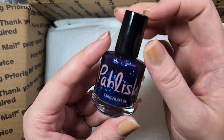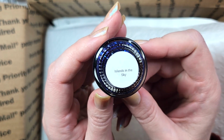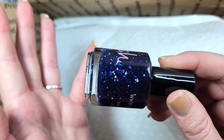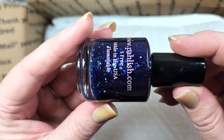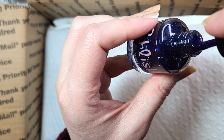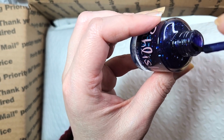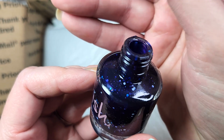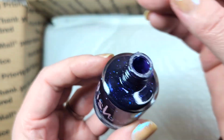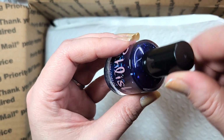Next up, ooh, we've got one from Polish. This one is called Islands in the Sky. Now this is another one that I'm fairly certain I don't have. This one seems to be, is it purple or blue? It's one of those colors. Could be a blurple? No, it is a purple. It is a very dark purple. Look at that. Very deep. Almost heading towards indigo, but it's not quite as blue as I would say an indigo would be.